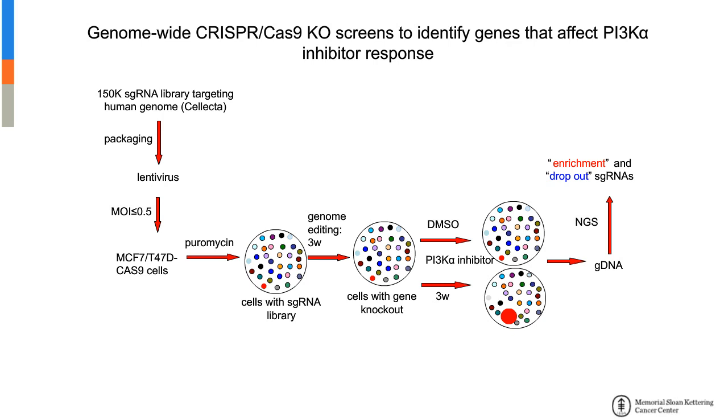And then we use puromycin to select the positive transduced cells to get the library transduced cells. And then this is very important, because we need to wait at least 3 weeks. Based on my experience, it might be cell line dependent. So we have to wait at least 3 weeks to have efficient genome editing. And then we get the cells with individual gene knockouts.